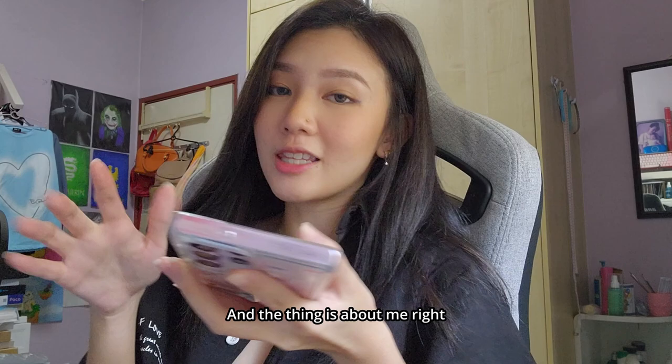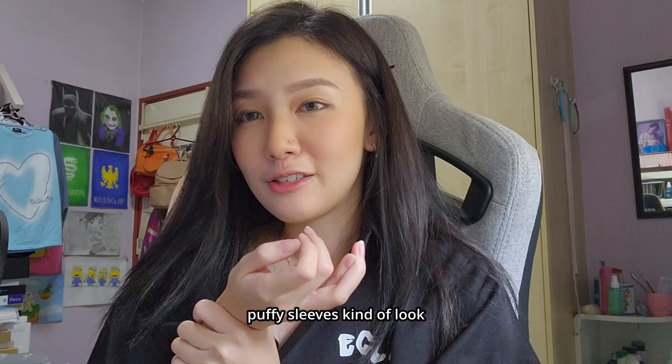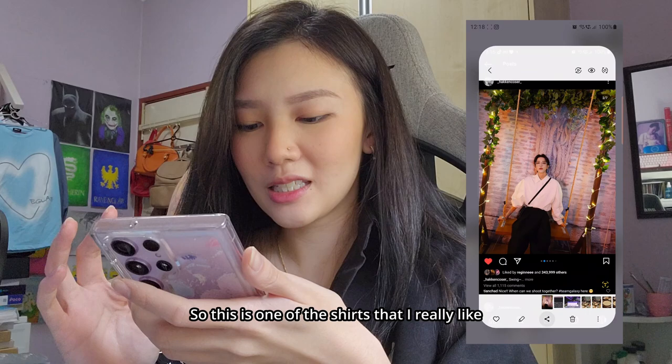And the thing about me, right, I'm not the kind of person who shops every week. At one point in my life, I'll buy so many so that I don't have to stock up anymore. So I'm really into the long puffy sleeve kind of look, and I just think it might be very flattering on my body because I'm very skinny, right? So I think the puffy sleeves really help to hide how skinny I am. So this is one of the shirts that I really like, and as you can see, it's worn by Haken.